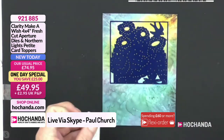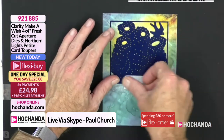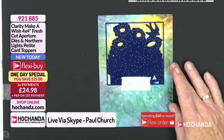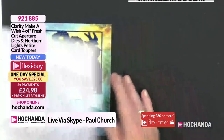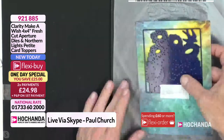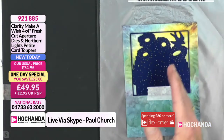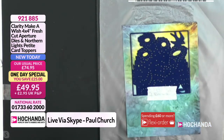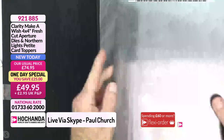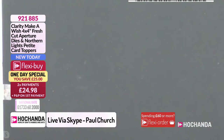Then we're going to take a piece of low tack tape and attach it to our card so it doesn't move. And then I'm going to bring my plates in. So they work in all leading die cutting machines. Obviously, you're just restricted by the size of the aperture in your machine. And then we're just going to run that through, complete the sandwich, and run that through a die cutting machine.